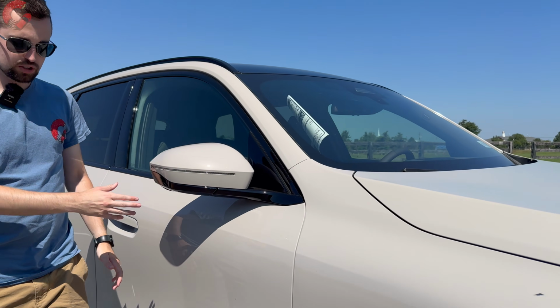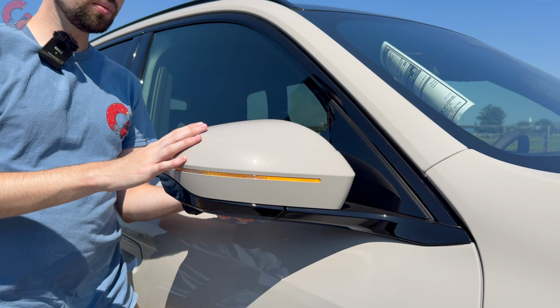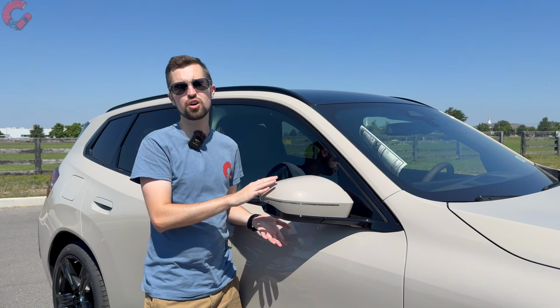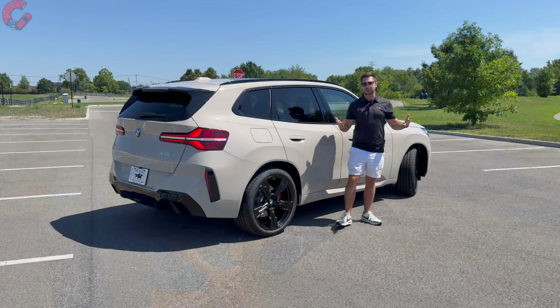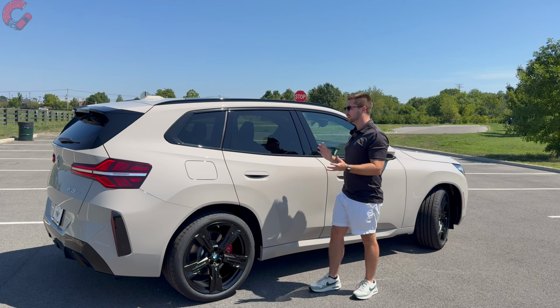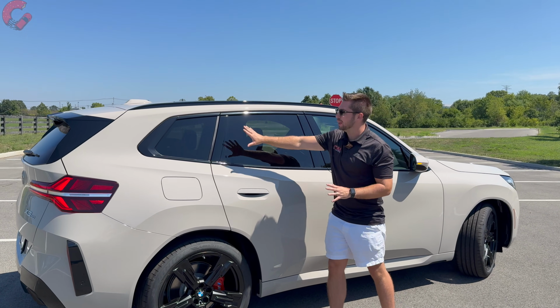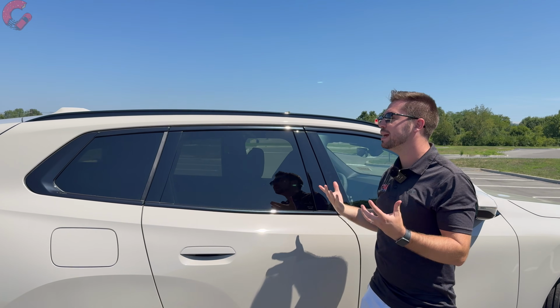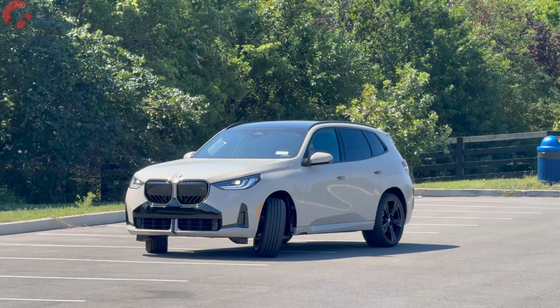Moving up to the mirrors, we have a turn signal indicator built into them. They also have all the features on board that you're going to want, including power folding and auto dimming on the driver's side. Now at the side, the X3 is 187.2 inches, and as far as design touches are concerned, we have blacked out window surrounds as well as blacked out roof rails up here at the top. Of course, we have the M Sport variant. You can get chrome if you prefer that.